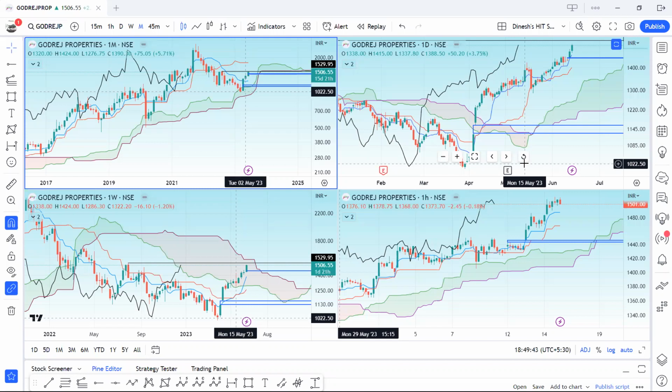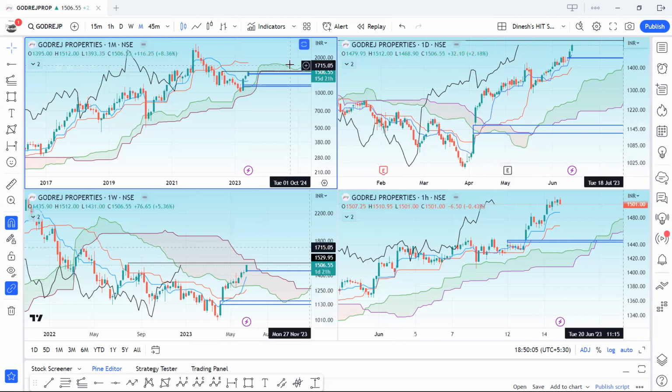Today's video is on Godrej Properties, the flagship Godrej company and one of the giants in the listed real estate sector. I'll do the analysis from monthly, weekly, daily down to hourly, so that we can look at the stock from a long, medium, and short-term point of view. So let's start with the monthly first.